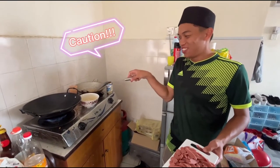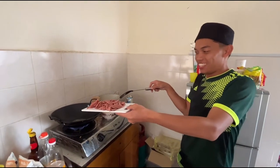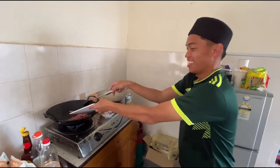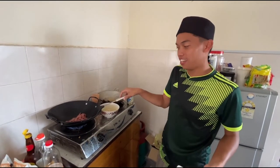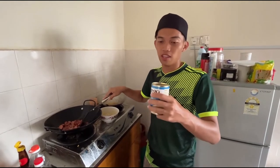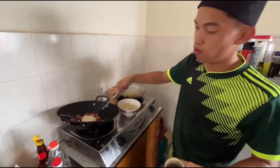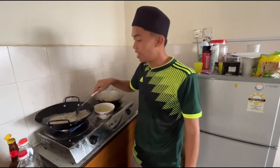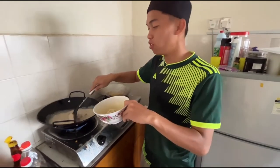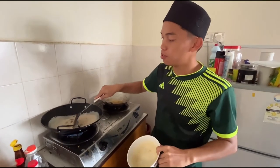Okay, now you can see the oil is getting hot and we can put the sausage into the wok. Yeah, ready? Oh no! Okay, then we can stir it. When the sausage is about to cook, we can pour the Prego sauce into the wok like this, and we stir it. Alright guys, so we keep stirring and then we put the enoki mushrooms into the mix. Yes, and keep stirring it.